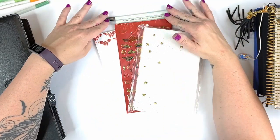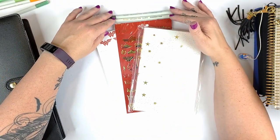So these will, of course, write on regular paper too, but they just look really good on black paper.